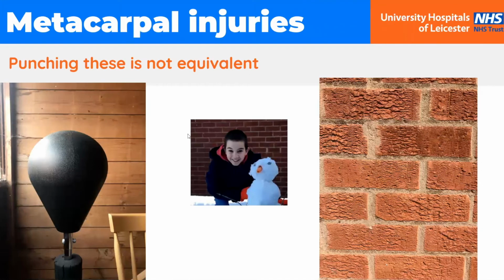Okay, so metacarpal injuries. I'm not going into too much detail about this, but just thinking about teenagers expressing emotion. Quite often, teenagers who are stressed out will punch things, and some of them, as a way of venting, will punch things that aren't people. And that's great for everything except their hands. Can anybody tell me, aside from the risk of sustaining a fracture, why punching all of those things is different?